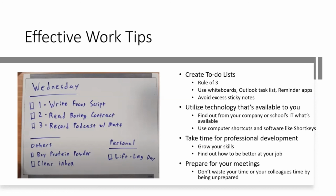I really like the idea of the whiteboard. I like to recommend the Outlook task list. I tell my coworkers all the time they should be using their task list. It's right there. You're checking your emails. You might as well use it. And also you could look at some reminder apps where you can create lists that sync with your computer and vice versa.